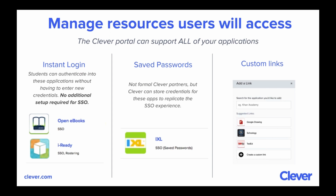The first are instant login apps, which require no additional setup for single sign-on. So any apps that you're rostering with us that have instant login enabled, those will be added to the portal immediately based on the data sharing rules that you have set up within your dashboard.